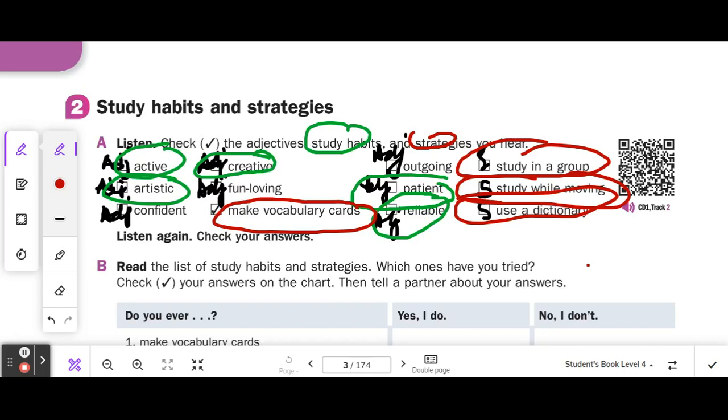I do like to use vocabulary cards, and I definitely like to use a dictionary, and I am reliable with my study habits because I schedule them in my calendar.